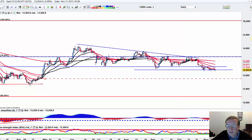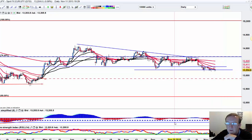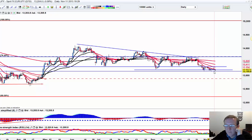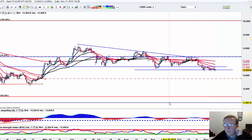I'm not suggesting it's going to be a massive recovery. It could just be a push back into this resistance area. Now, how to trade it? If we get a move down into 180, 190, 200 and hold tomorrow, then I would buy that with a very small stop, 50 point stop, and then see if that can climb higher.